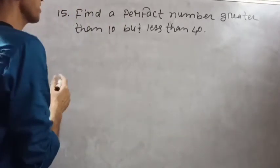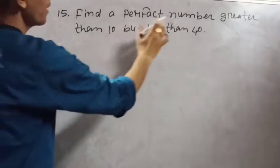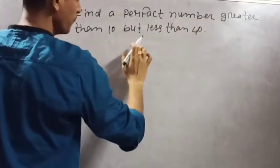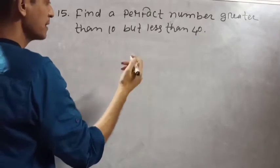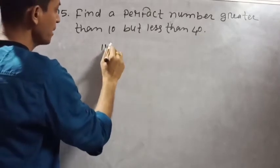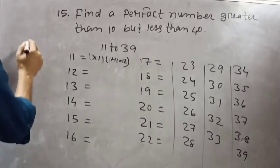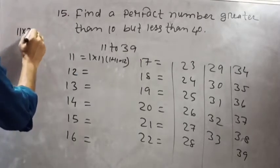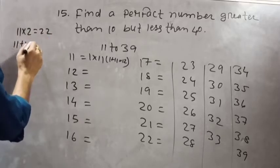Class 6, exercise 3.1, question number 15. Find a perfect number greater than 10 but less than 40. So greater than 10 and less than 40, we have 11 to 39. Twice 11 is 22.